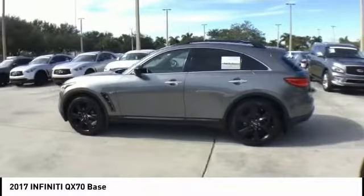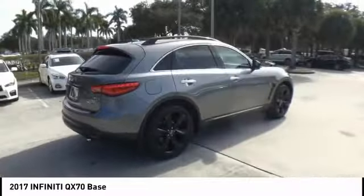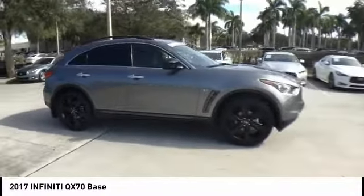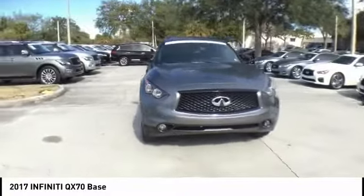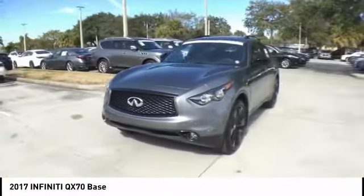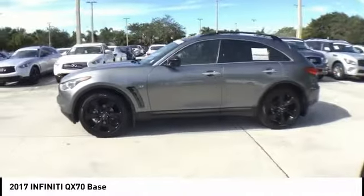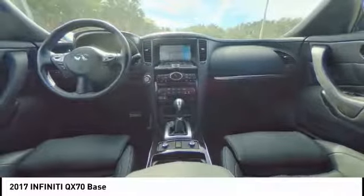Make a great choice today with the 2017 QX70. The INFINITI QX70 offers the performance of a sports sedan with the convenience of a crossover SUV. The QX70's interior utilizes high-end finishes and displays soft flowing lines that are sure to catch your attention, and is priced below $40,000. This vehicle has less than 15,000 miles.